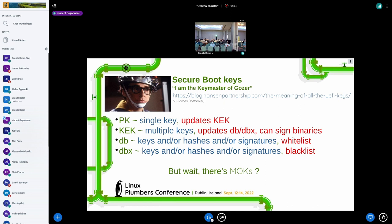So here, basically, the smallest setup you can have would be PK, KEK, and DB. DBX is essentially used for revocation of, for example, firmwares that have been compromised but were signed by a key in the KEK, for example. But it's not strictly necessary.